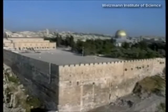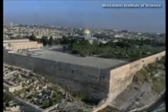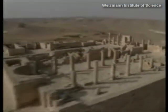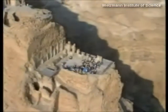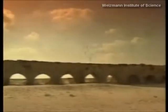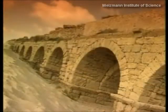The treasures of Israel's rich past have long made it one of the world's prime excavation sites. So it is particularly fitting that an Israeli scientist should be the one to come up with the ingenious method that advances archaeological research and sheds new light on the age-old secrets long hidden by the shifting sands of time.